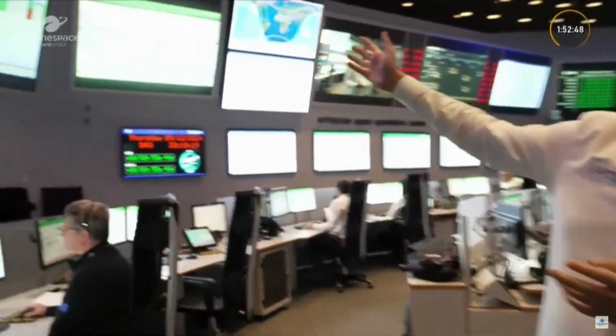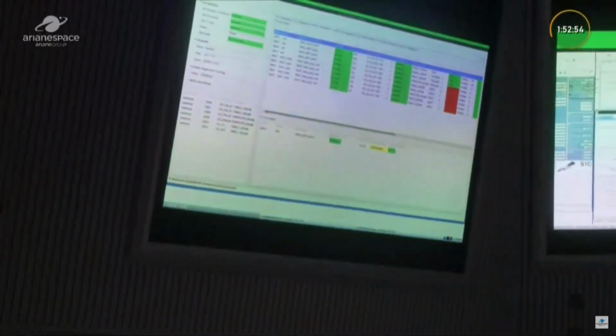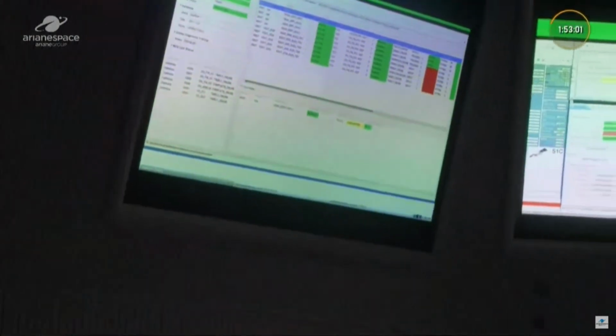We have just had the signal from Sentinel-1C over our station in Alaska. You can see up on the screen there, the green lights are the signal that Sentinel-1C is talking to us, and we are for the first time hearing from our satellite in space. I'm sorry, I'm probably not talking very clearly. It's an amazing moment that we actually have data from the spacecraft.